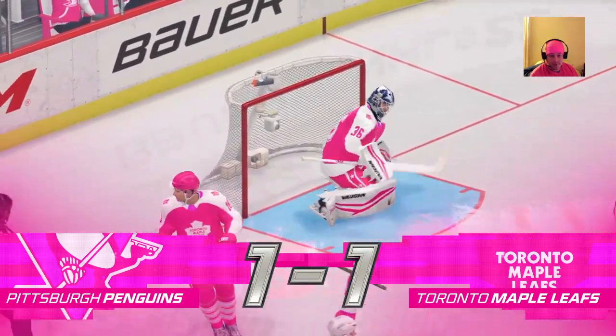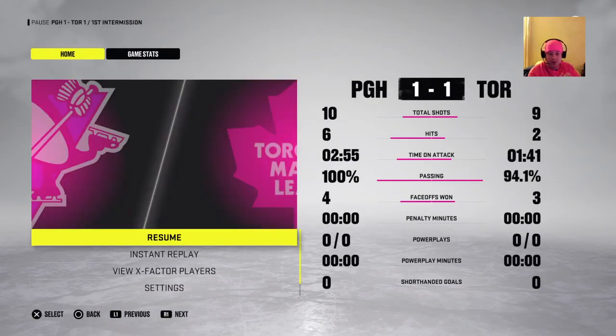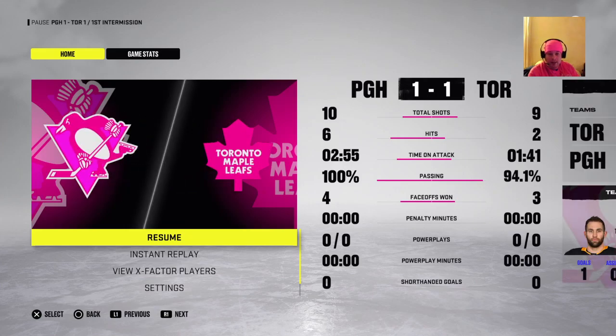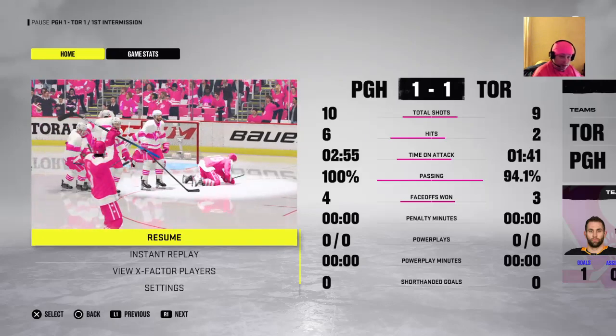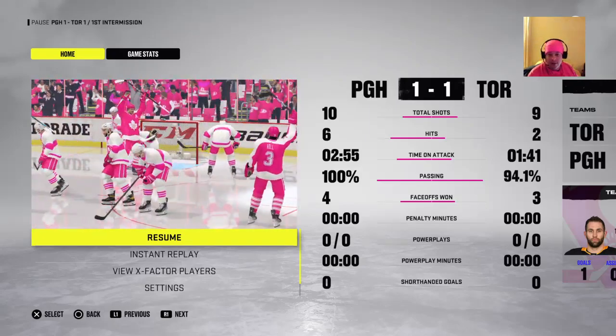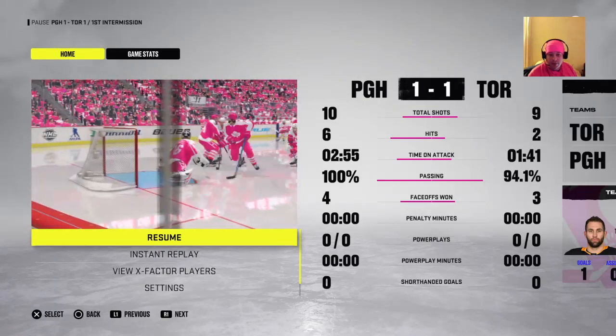So there we go. Alrighty. So it looks like we've ended the first period, and we are tied at 1 with Toronto and Pittsburgh. Let's see some of the highlights of the game here.